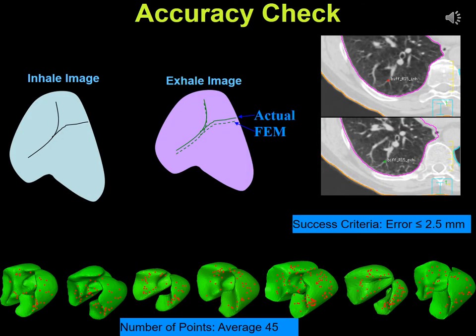In order to check the accuracy of the finite element model, bifurcation points are used, a number of them, on average 45 for each patient. A bifurcation point is the intersection between two bronchial tree branches. We trace it in inhale and exhale using images, so we get the image-based distance. Then we take the same point and check the distance between inhale and exhale in the finite element model. The difference between the two is basically the error. The slice distance between the images is 2.5 millimeters in the medical field. It's smaller in the material CT we're going to check later on. And so our criterion of success needs to be less than 2.5.